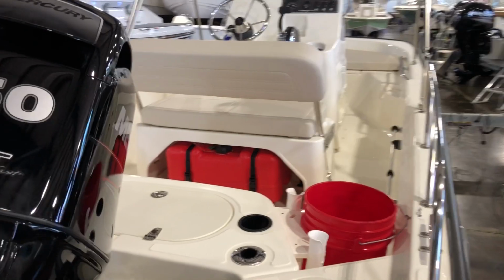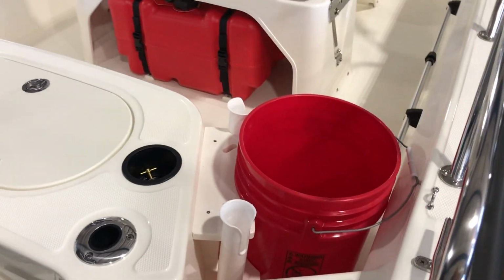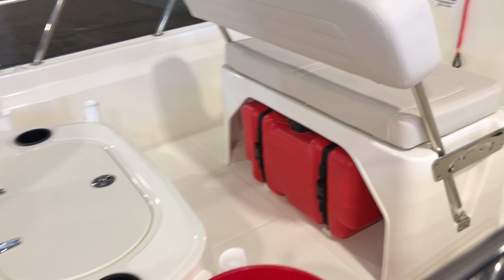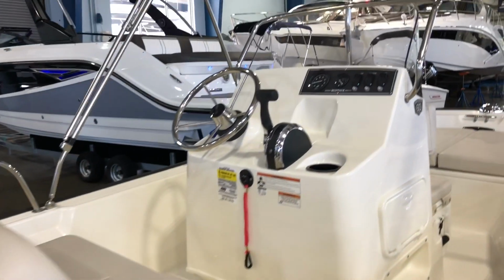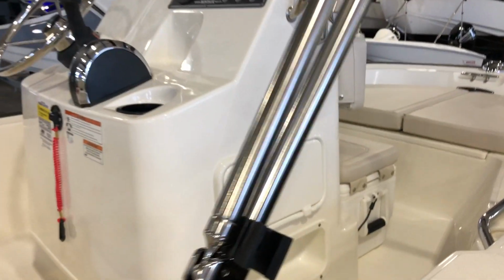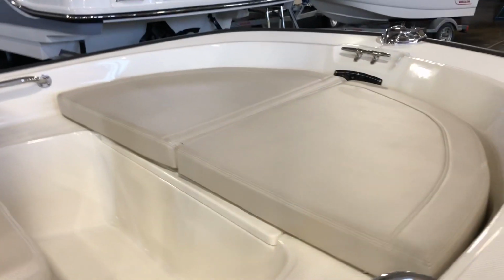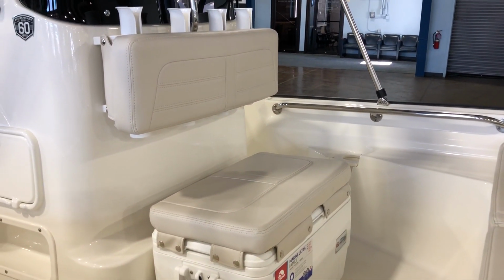Some neat changes they did for 2018. They put the bucket storage at the aft on the port and starboard side. You also have a live well in the aft. Stainless steel helm wheel. Some tackle storage on the side. This one does have a forward cushion with the trolling motor panel already wired, as well as a cooler seat.